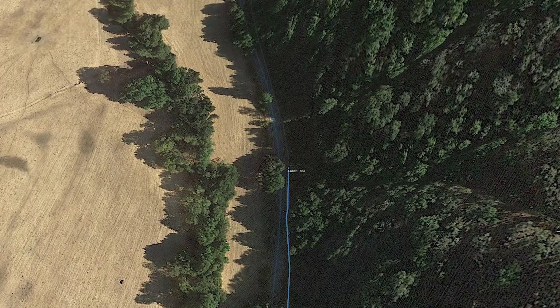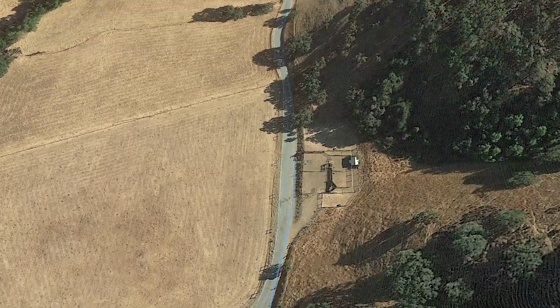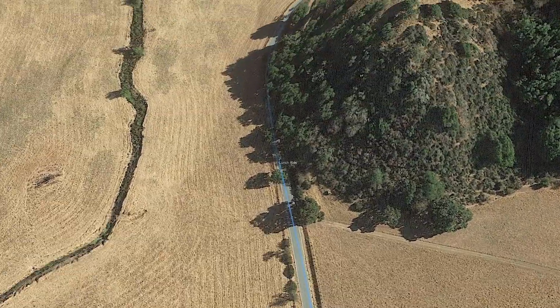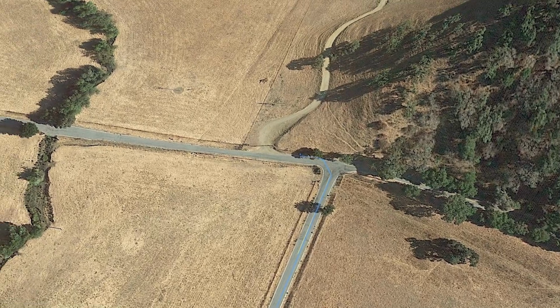And so what we're doing here is we're actually going uphill. And every so often you'll see it really slow down. And there's a little pen there where they have cattle and stuff like that. And here we're coming to this open field, and we were going to do a left here and go to another part of the park.